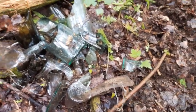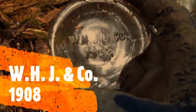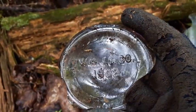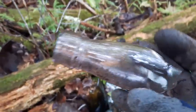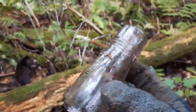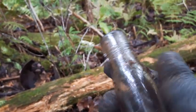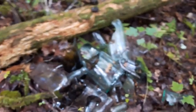Well, seems to be only shards in this patch, folks, but I did find this base here. It's got a date on it. 1908. WHJ and Company, 1908. Nice manganese glass. Where'd that top go? Right there. Check that out. Beautiful manganese glass top. That would have been a nice bottle. Cool. Yeah, lots of old shards there.